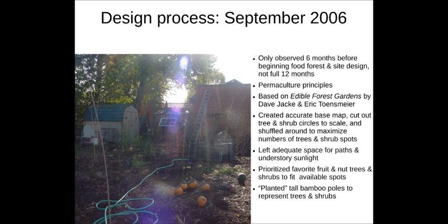Big piece of the design was leaving enough space between the trees for enough sunlight to get into the understory, to have a diverse understory. If you pack the trees in too closely, then you wind up with a closed canopy and you don't get much diversity. So that was important to us, and we wound up using the space in between trees as our designated path spaces.